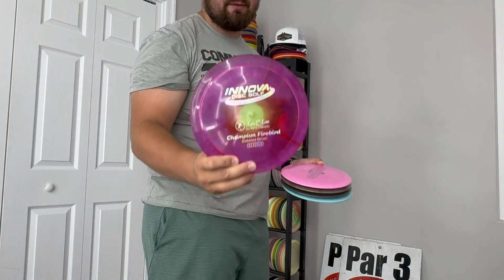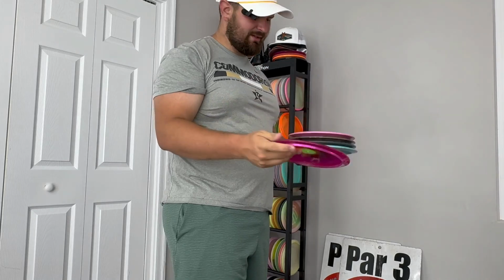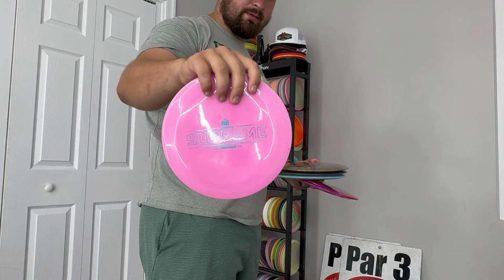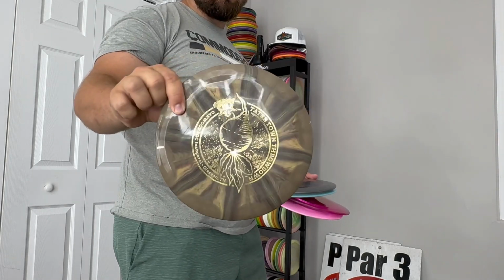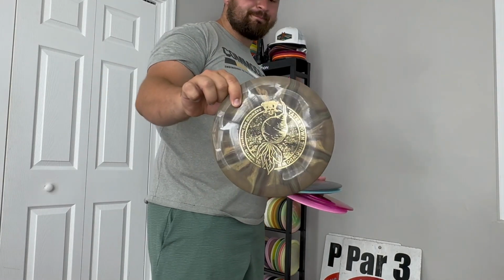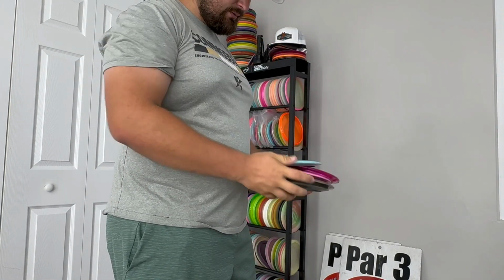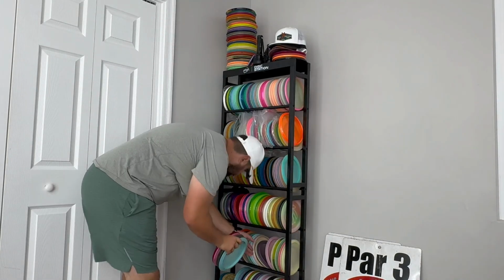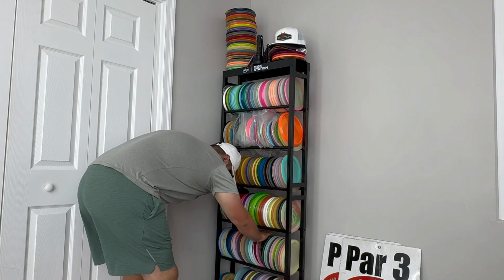This is the first disc I ever bought Rachel. Purple Firebird. She didn't even like it, but it's sentimental, so we'll have it for a while. We got a Supreme Trespass. Another tournament stamped Explorer, I think. Avenger SSS. Another Avenger SS. All those will likely be given away other than the Firebird at some point.